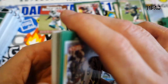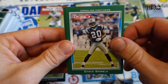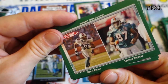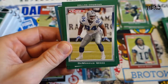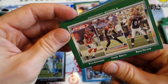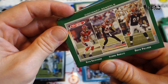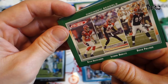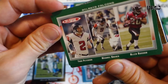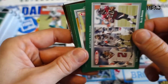Oh, I see we have something shiny in the back there. David Gerrard. Chris Gamble. We got more Dolphins. Marty Booker and Lorenzo Diamond. DeMarcus Ware. We got some Bengals. Kevin Kresser. Ifanli Olita and David Pollack. Crew, you, the names, man, killing me. Todd Peterson, Michael Koenen, and Alan Rossum.